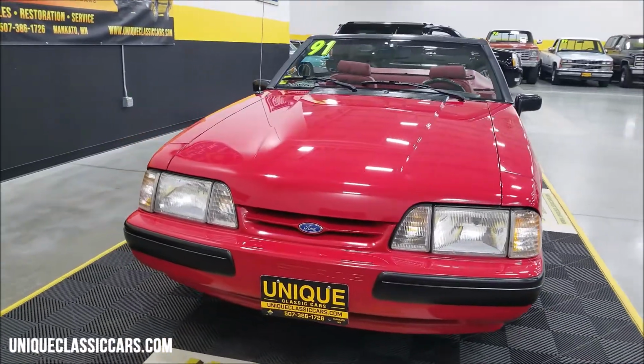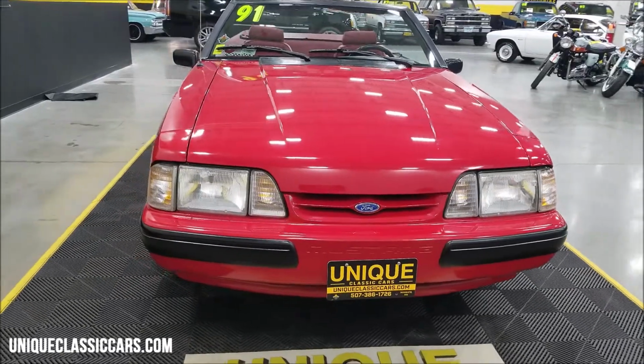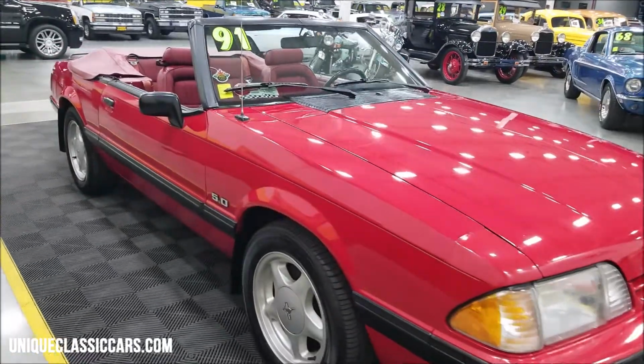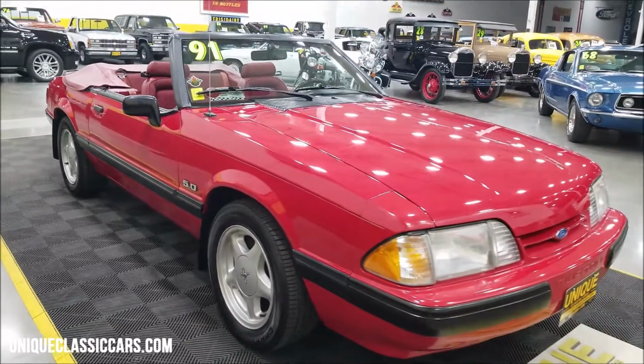Original color car. This is an EP code, bright red. Also original miles, 58,000 approximately. We'll take a look at the odometer when we get around there. Check out the interior, start it up, let you hear this one run. This one is healthy and sounds good.